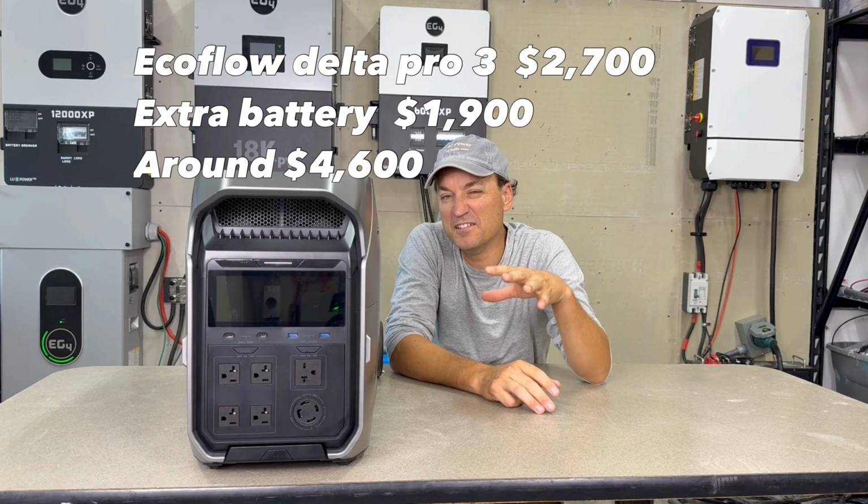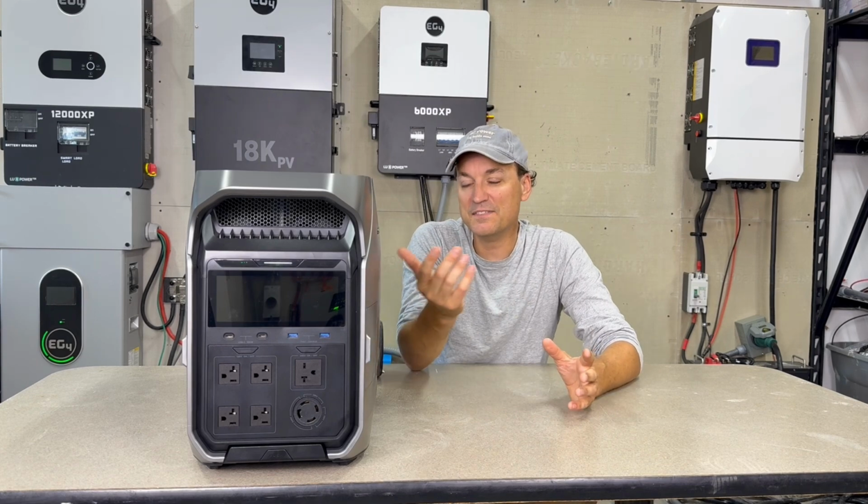The EcoFlow Delta Pro 3 is $2,700 plus the expansion batteries $1,900. So those are actually quite a bit of money each, those expansion batteries. And that of course can vary with sales, but definitely an increase over the unit I just mentioned, the 6000 XP.